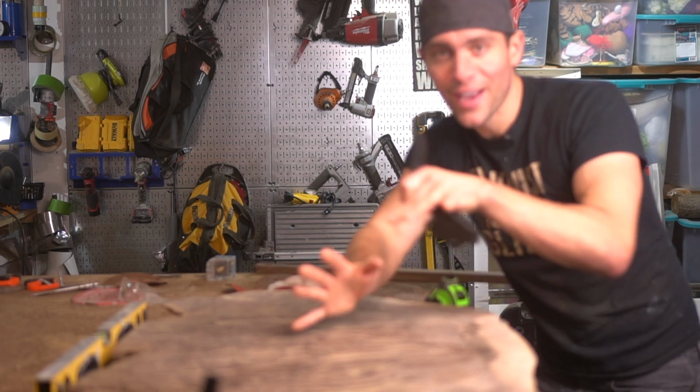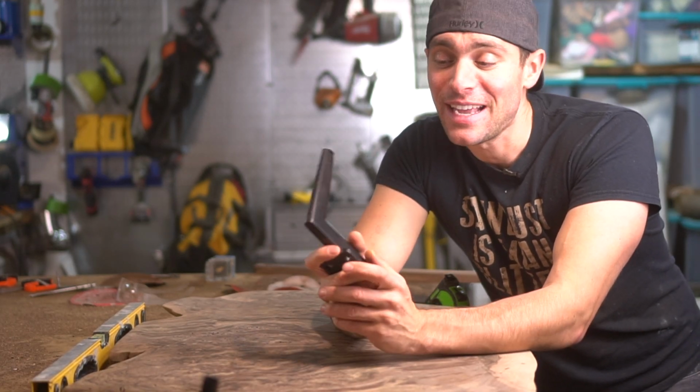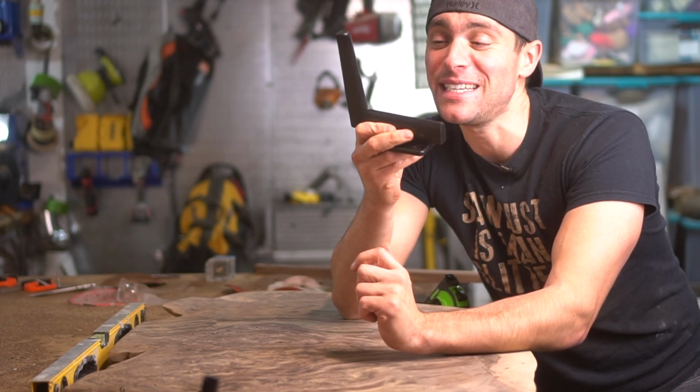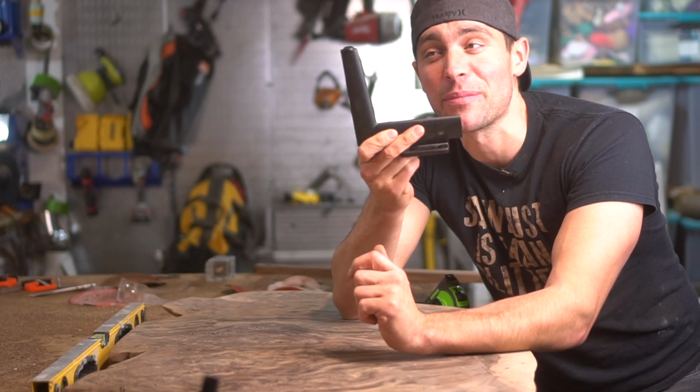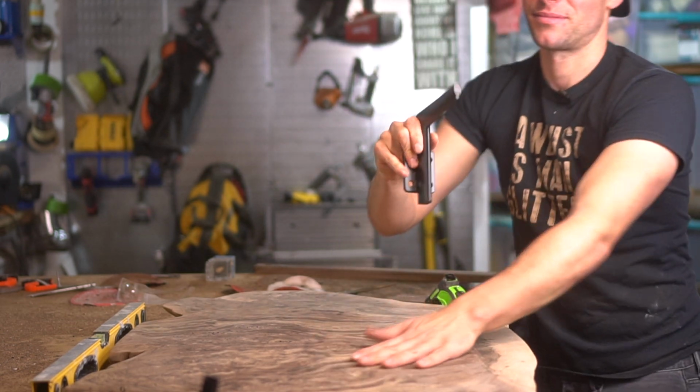Now, since we have our sanding portion finally taken care of, it's time to install our table legs. These are some really nice high quality steel table legs from Doug Mockett. With a stylish table like this, we need some stylish legs. Let's get them installed.